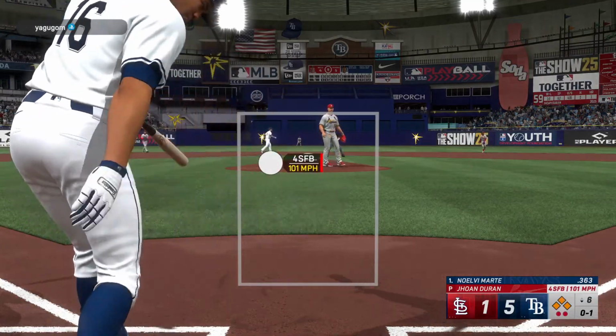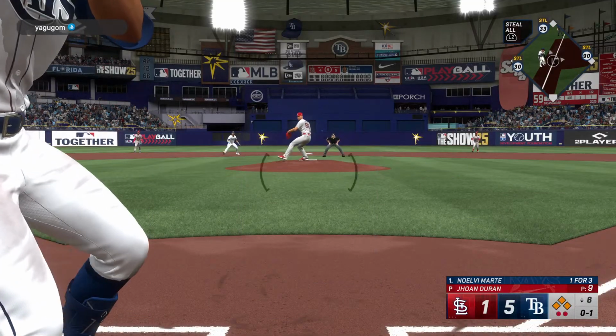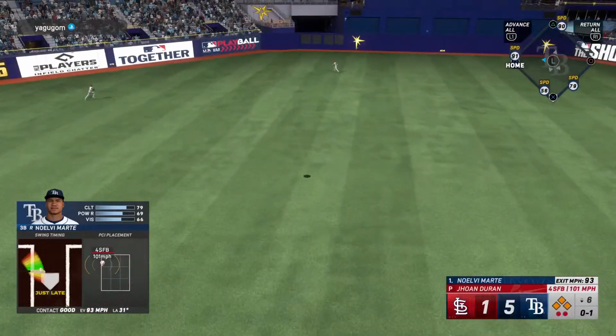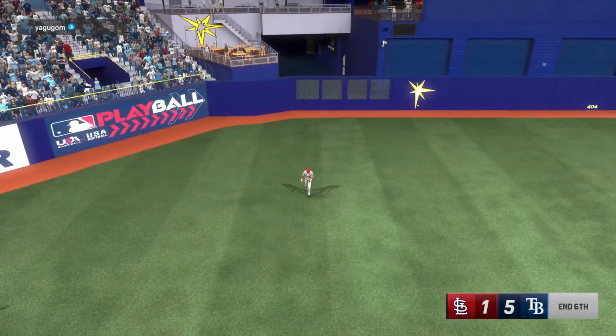That one in triple digits. There it was, a high-velocity fastball in the zone. I think a little frustration from walking the previous hitter. He's got good stuff. Pitch inside the zone and trust it. Drops into the glove, and that will end the inning.